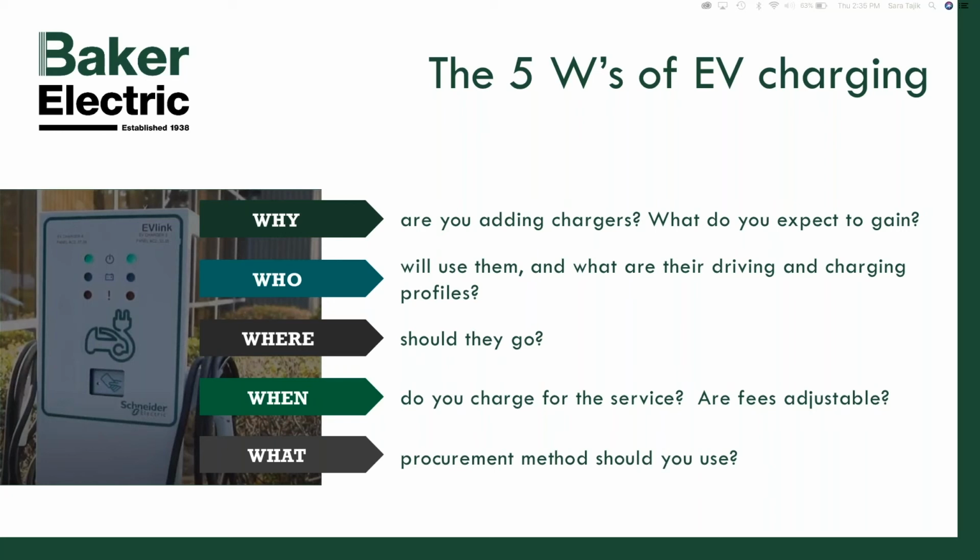Or depending on what type of organization you are, will you potentially open some or any EV chargers up on your site to the public? It's important to keep in mind, just because those different profiles can drastically change the type of infrastructure you're looking at putting in, and the type of charger and software necessary to avoid having several different versions on your site.